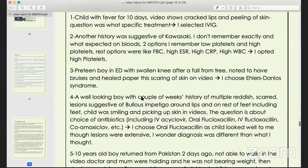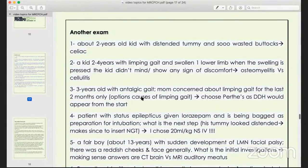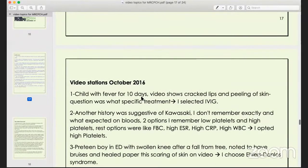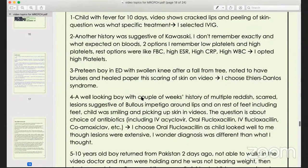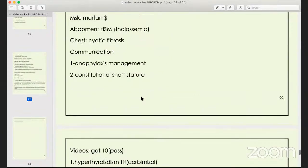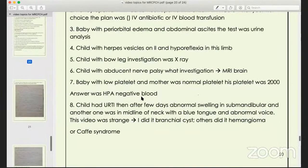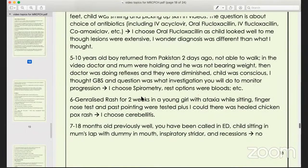Okay, this is the last page for tonight, 17. After this page, there will be 19, 20, 21, 22, 23. Okay, so 5 pages will be the rest. We will do it tomorrow, because I know most of the people are tired. So this is the last page of tonight.